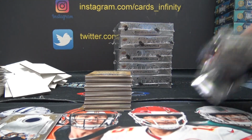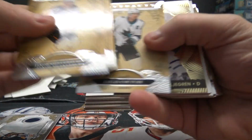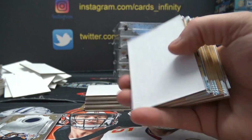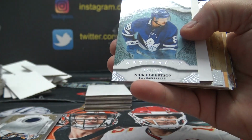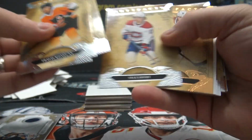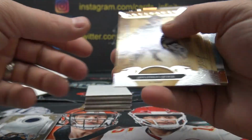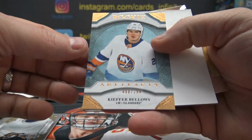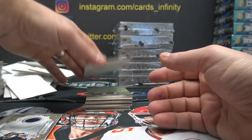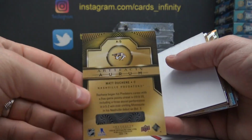No fatty in this one, just decoys. All right. This one is Timothy, 3. 384, Nick Robertson. Tomas Tatar is 9. Kiefer Bellows, 98. Matt Duchene is 5.